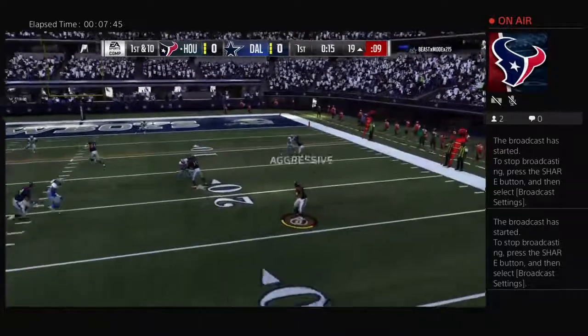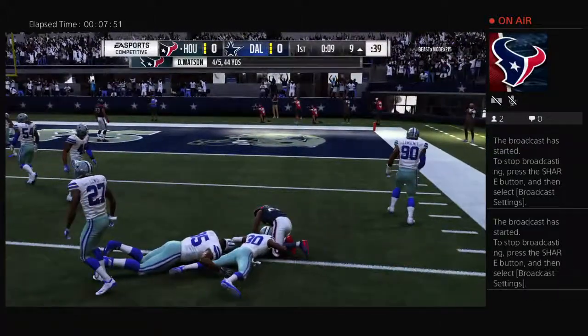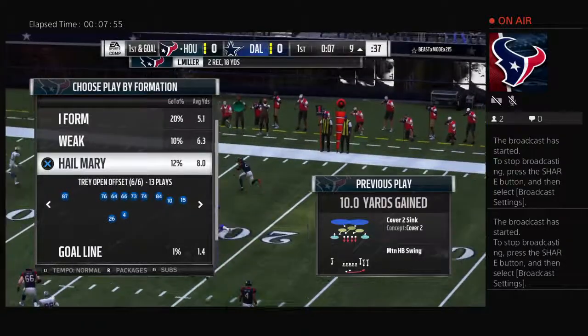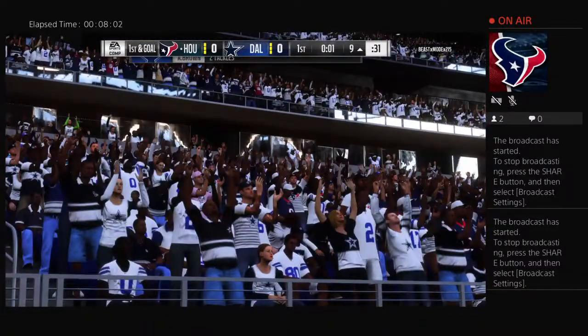From the red zone now, Watson out to the flat. That's complete to his running back, and he gets it inside the 10 to the 9. 10 more there and another first down. Nice little nifty play for him there. That's the ability to read a defense and utilize players that don't often get picked up in coverage easily.